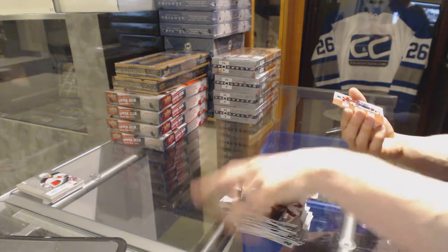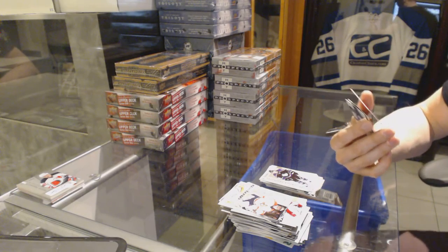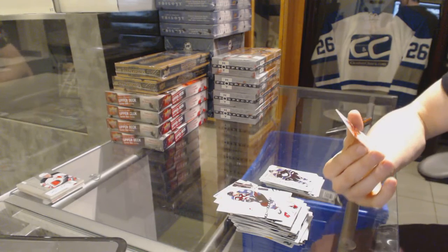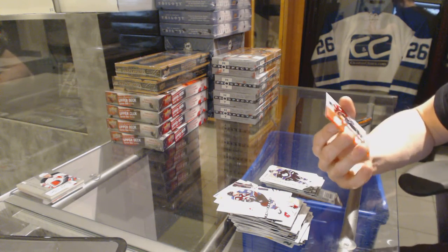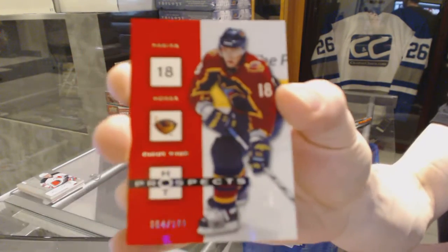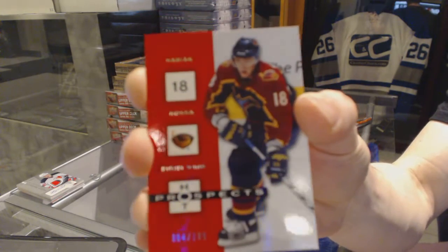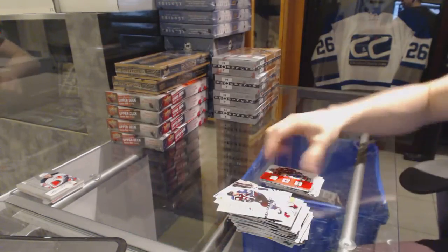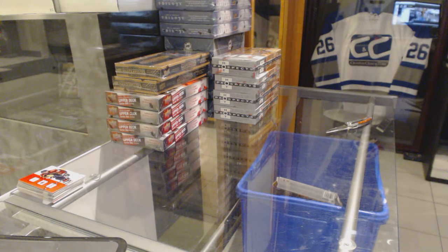And we've got a base red hot numbered to 100. This is going to feel good. I got to take a moment to savor saying this. We've got a base red hot numbered to 100 for the Atlanta Thrashers, Marian Hossa. For the Atlanta Thrashers, Marian Hossa. And on to box three. That was fun.